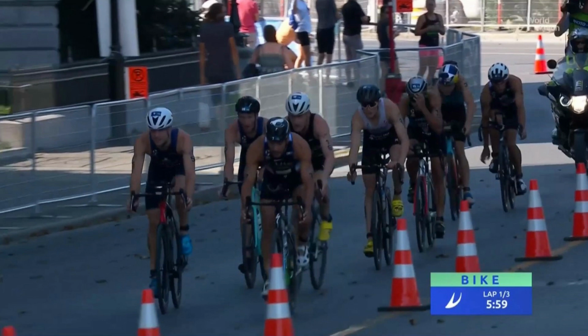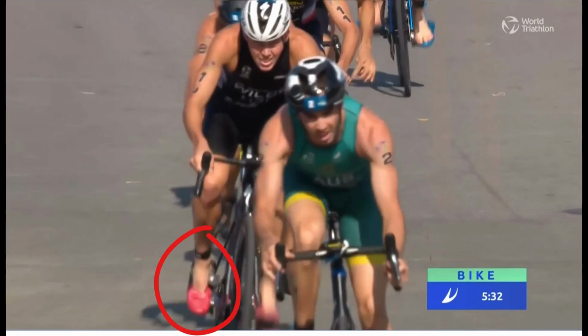On a side note, you can see Hayden Wild's custom-made shoes here, which must really help with getting feet in and out on Transition 1 and Transition 2. Poor old Bove could have really done with a pair of these yesterday.